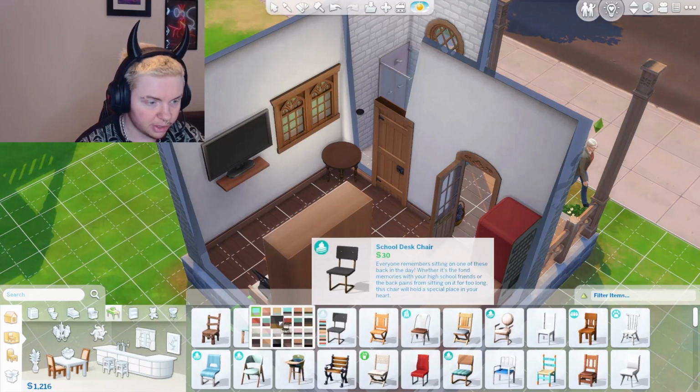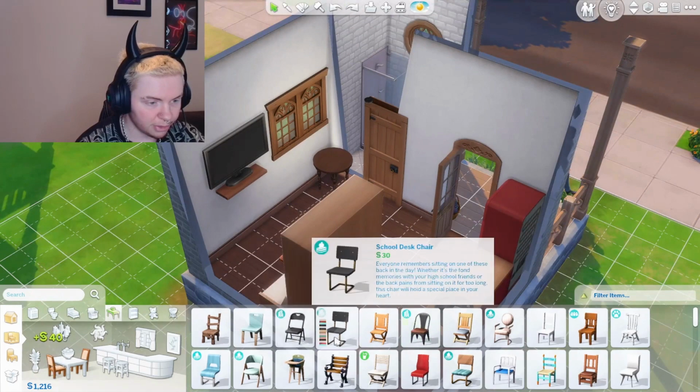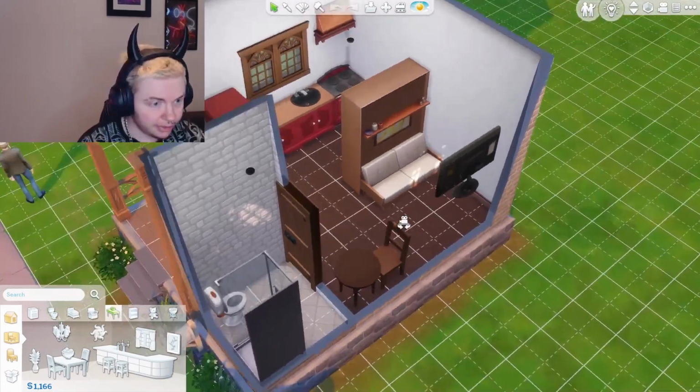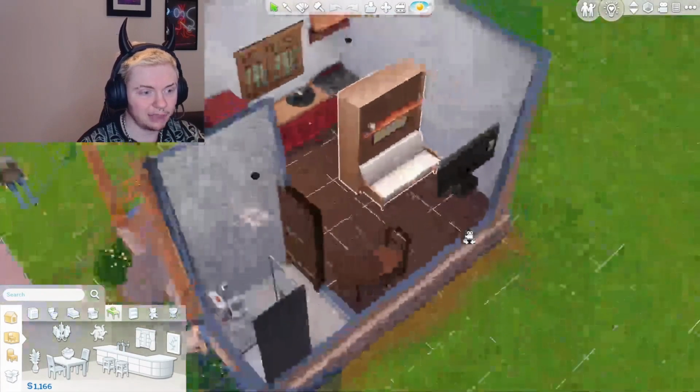This one as well. This one's only 30. This one's a lot more modern, a bit too modern, I think, especially because of what we've picked there. Like a little wooden chair. Yeah, everything in this house works so far. So now I can look at potentially decorating it, because obviously we've now got all of the essentials. I've got 1,166 left, and that is not that much.